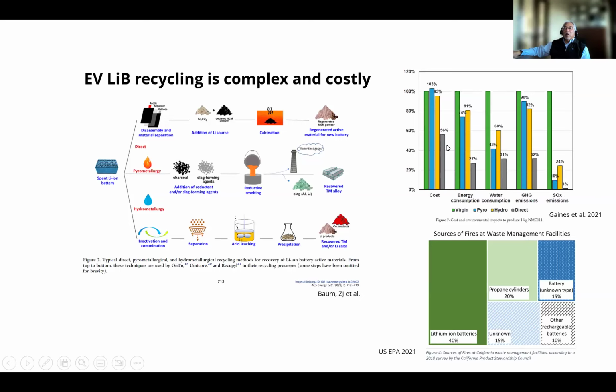So overall cost, compared to direct mining and production of the metals, you can see that the pyrometallurgical approach is more expensive based on her analysis. Hydrometallurgical is overall almost 100% of that cost. And then the direct approach turns out to be a much less expensive approach. It makes some sense because you're not commingling and then having to separate out all the metal components again. If you look at energy consumption, you can see that there are savings for all these approaches compared to direct production of the metals. Water consumption, again, quite a bit of savings.